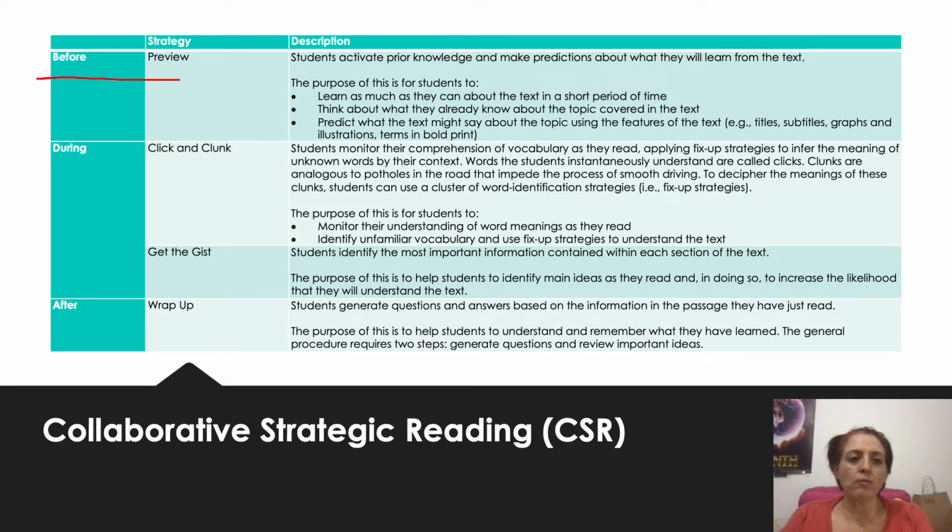So first we're going to look at the preview strategy, okay? So basically this is brainstorming and making predictions. It takes about 12 minutes. Students will write down everything they know about the topic in the preview section of their learning log, which I will show you later, under what I already know about the topic.